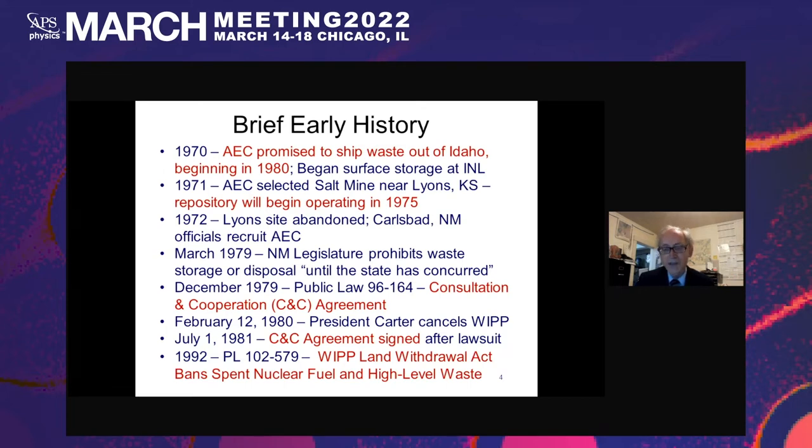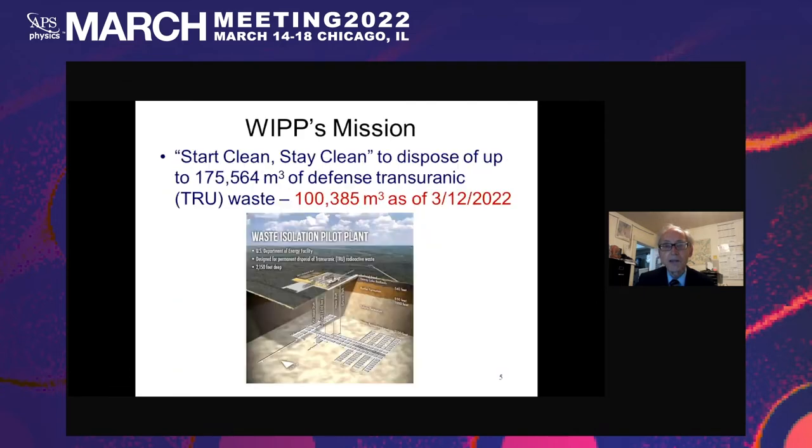President Carter disagreed with that and tried to cancel WIPP. But when President Reagan came in 1981, he decided, and his DOE decided, to proceed with WIPP. The state of New Mexico sued, and one result of that litigation was the consultation and cooperation agreement. And then the second WIPP authorization law was in 1992, the Land Withdrawal Act. It explicitly bans spent fuel and high-level waste and provides some limits for WIPP. So that defines the WIPP mission: to start clean and stay clean, to dispose of up to 175,000 cubic meters of defense transuranic waste.